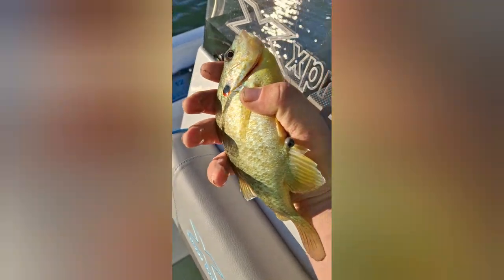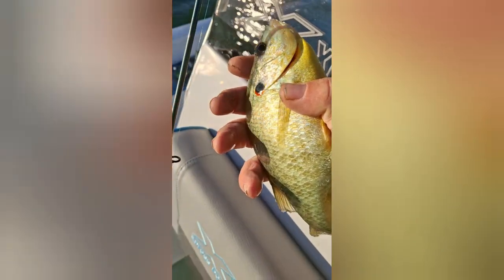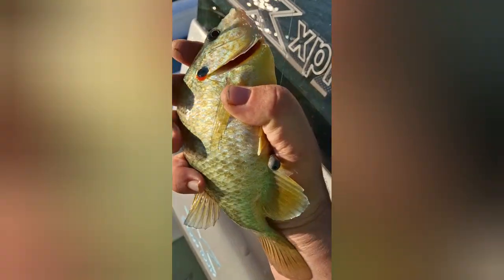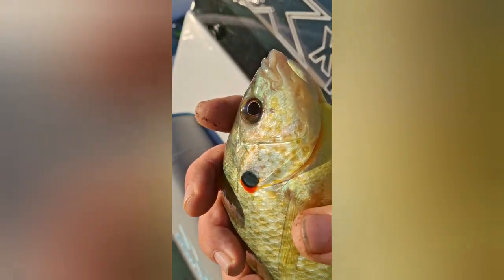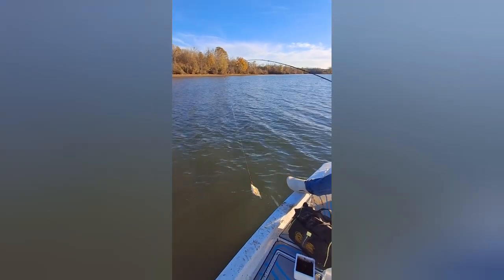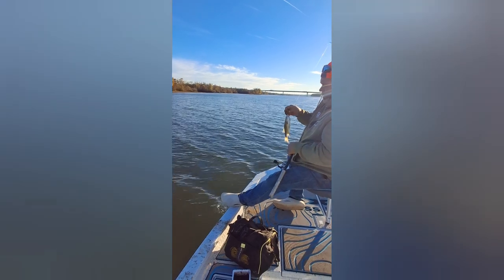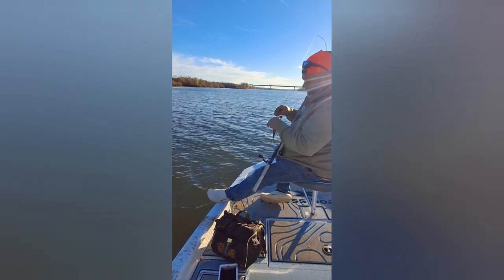Beautiful. Look at that shell cracker. Red ear. Red ear. Oh, it's a pretty fish. We're gonna eat it. Oh, what is that? Little white bass stripe.